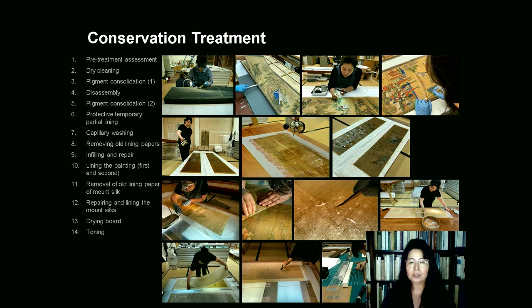After a capillary washing, the old lining papers were carefully removed, and after they were completely repaired, all 12 paintings were lined again with dyed Chinese sandpaper and the Korean marble paper hanji.